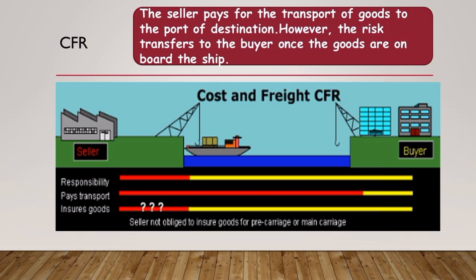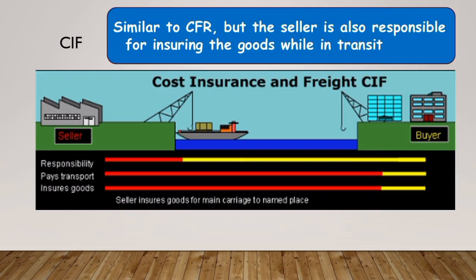And now it's time for our last Incoterm, CIF, that stands for Cost, Insurance and Freight. It is similar to CFR, but here the seller is also responsible for insuring the goods in transit. The risk is transferred to the buyer at the time the goods are on board. The buyer assumes all risks once the goods are on board the vessel for the main carriage. However, they don't bear any cost until the freight arrives at the named port of destination.